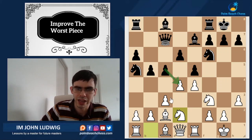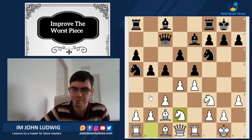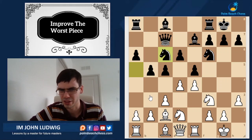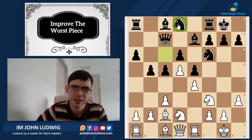There's also taking on d4 and then bringing the knight back to c6 and possibly to b4. That's another line as well. Black's okay in this position overall. But here, knight to c6, and this just kind of gives Karpov everything that he wants. d5, gaining space, knight to d8. Now this knight is just a really, really bad piece on d8.